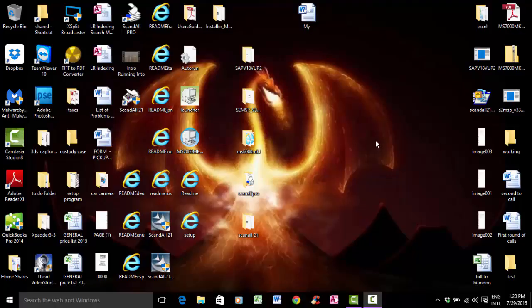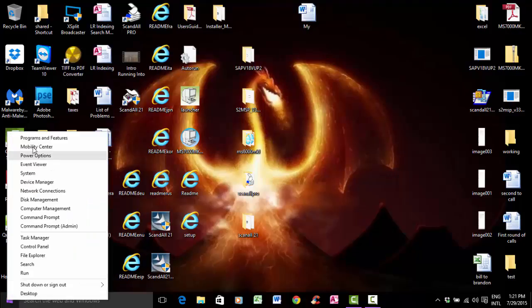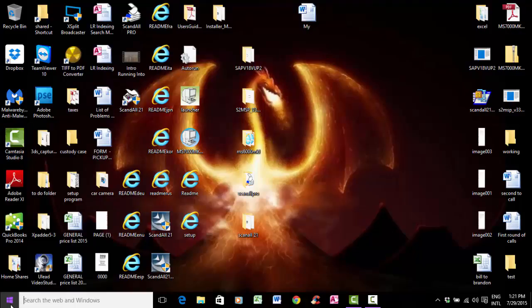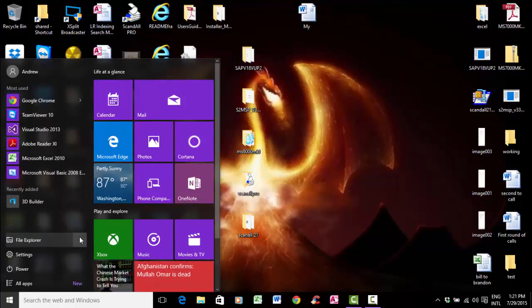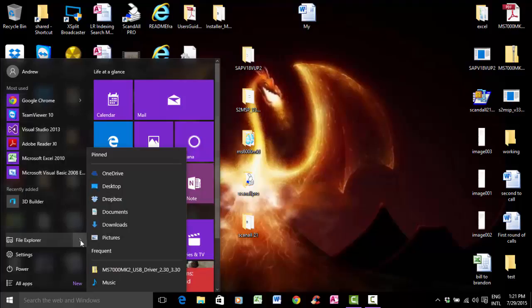Well, I guess it's organized. It's a little better than 8, I believe. You're able to get all your features right here, like your device manager, your control panel, your programs and features, all that stuff. Once you click on start, you don't have all those features right there, like your computer and whatnot. Your file explorer would basically be your computer.